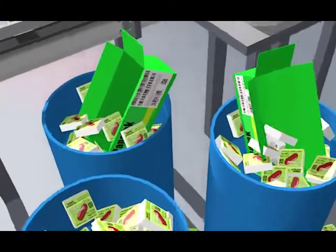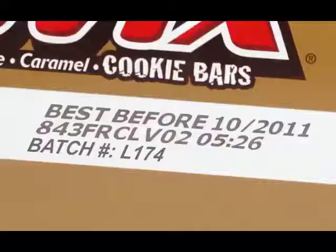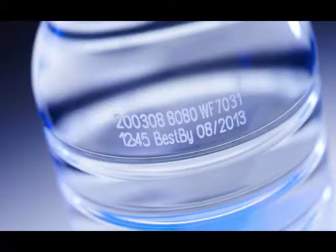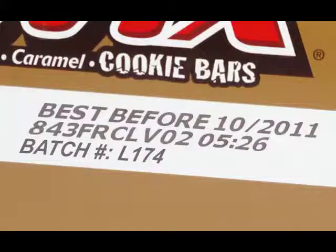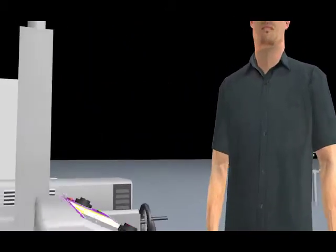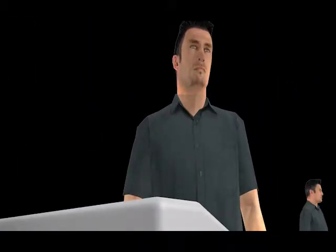Product waste can potentially cost manufacturers hundreds of thousands of dollars per year. Product is also considered waste or has to be reworked when the wrong code gets put on the right product. In many cases, the product code cannot be removed or reworked, so the product must be scrapped. In the example shown here, the batch number is supposed to be L147. Again, human error comes into play as the line operator transposed two of the digits when entering the batch number for this production run.